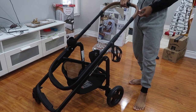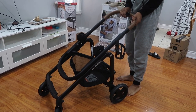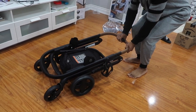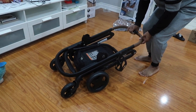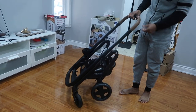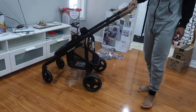And then what you're going to want to do is, please work with me. It's not working with me. Alright. Ayo! It's working. So it goes down like that, and then you're able to just put it in the back of your trunk or whatever the case is. So now when you want to bring it back up, you pretty much just do the same thing, and then with your feet. There you go.